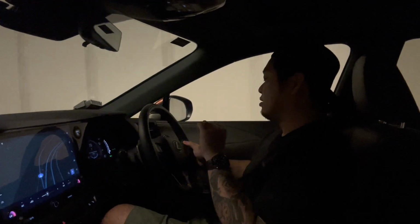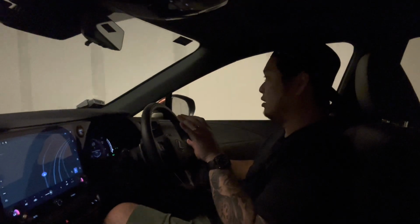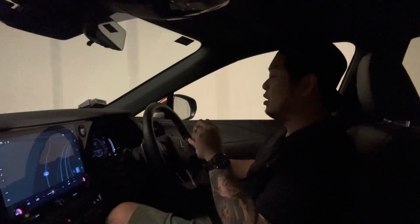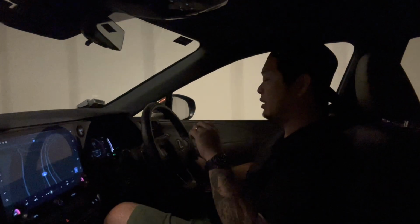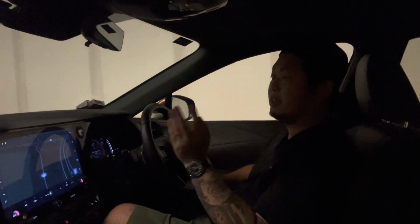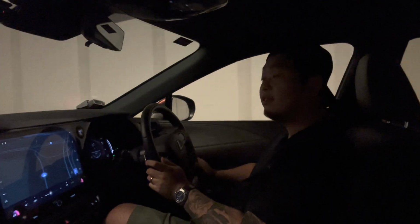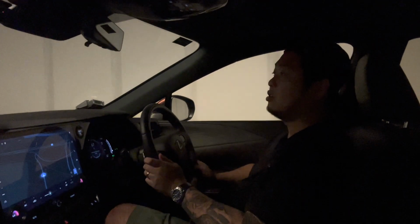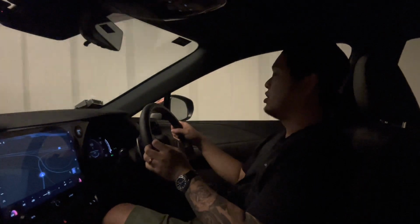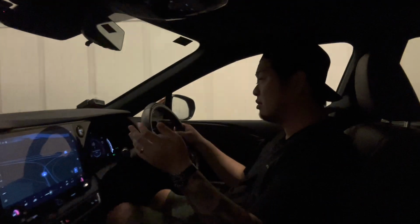The Lexus RX350 sits somewhere around the $400,000 mark, or mid 400,000s, and I would say its main competitors are probably cars like the BMW X5, your Audi Q5, and your Mercedes-Benz GLC, which are all very good cars in their respective ways.